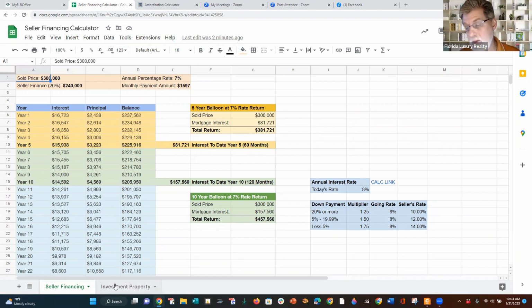Just know this. If I'm the seller and I have a home worth 300,000, I'm not going to fully amortize a loan to a buyer. I'm going to keep the property and put a tenant in there, because I'm going to be much more wealthy in 30 years, 3 times more wealthy.